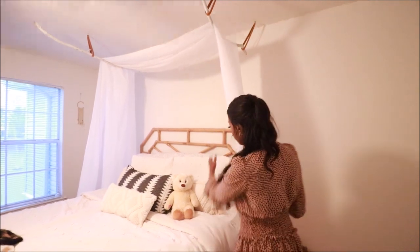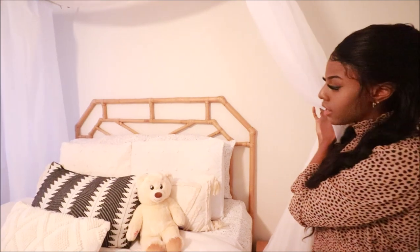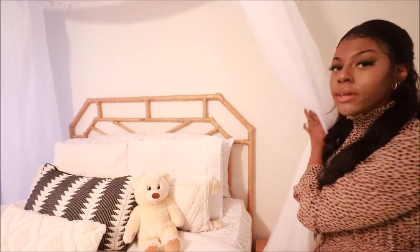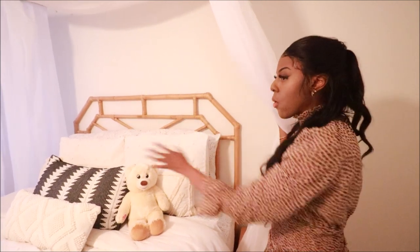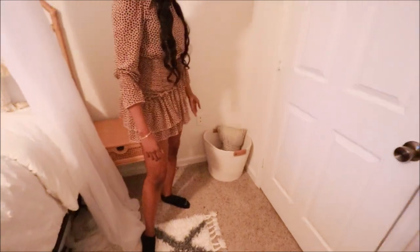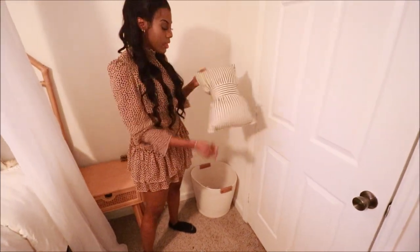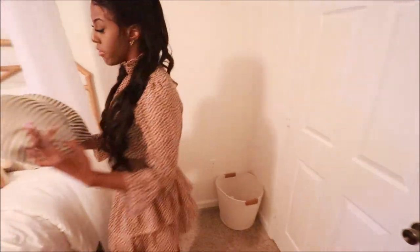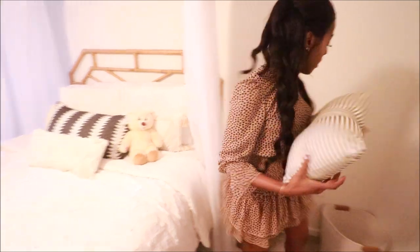The headboard is from Target, I think. No, Pier 1. But Target has one similar. And it just gives the whole room that beachy vibe that I was going for. So this basket I got from Target, and right now it just has some sheets and this pillow in it that we usually have on the bed. But today I decided to use that one.